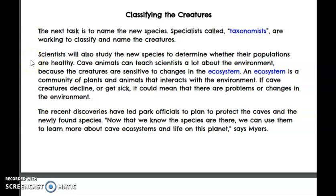Cave animals can teach scientists a lot about the environment because the creatures are sensitive to changes in the ecosystem. An ecosystem is a community of plants and animals that interacts with the environment. If cave creatures decline or get sick, it could mean that there are problems or changes in the environment.